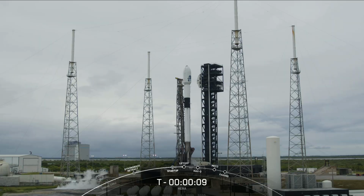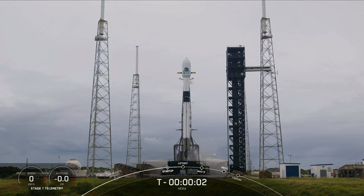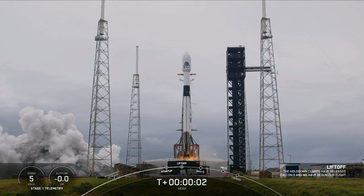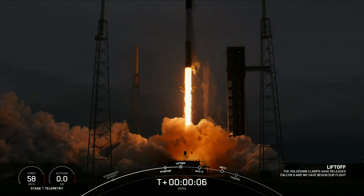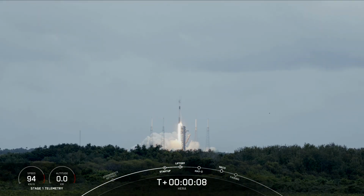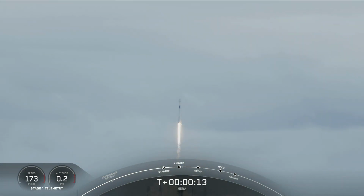T-minus 10, 9, 8, 7, 6, 5, 4, 3, 2, 1. Ignition, engines full power, and liftoff. Go Hera, go Falcon, go SpaceX. Vehicle is pitching downrange. Stage 1 propulsion is nominal.